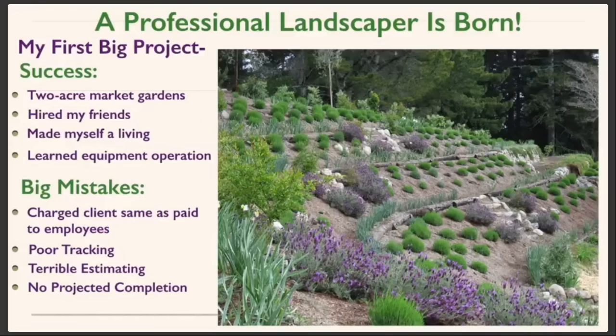Also had no projected completion time. I had no idea how long this was going to take. I couldn't say to my client, we'll be here 2 months. Again, our client was really cool, but a lot of clients, they're not going to stand for that. They want to know when you're going to be done. And of course, project creep sets in. Things change, and even if you say it's going to take us 2 months, it may actually end up taking you 4 months in the end.